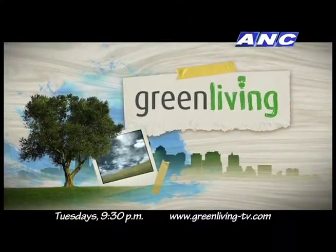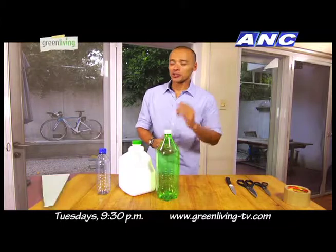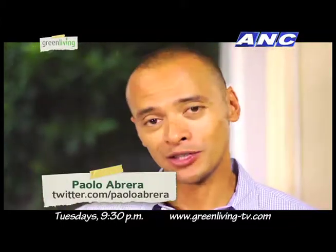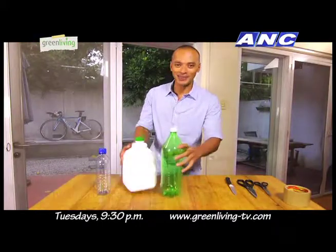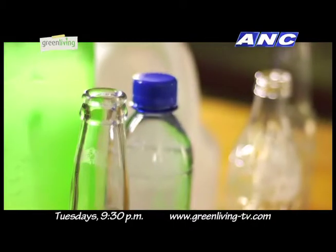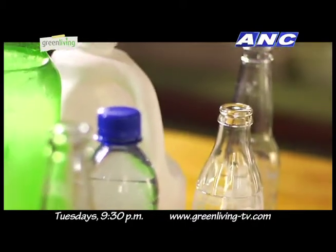Welcome back to Green Living. Are you guys ready for some creative upcycling? Well, I know I'm pretty excited to see what we can turn out. So first up is our plastic stash. As you can see, we have a few plastic bottles of different kinds. One milk bottle, one soda bottle, and a water bottle.